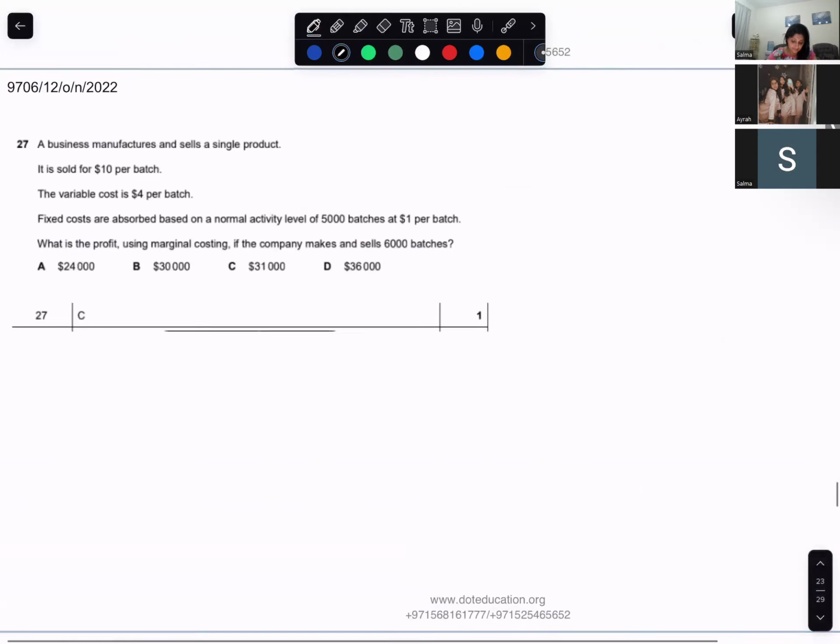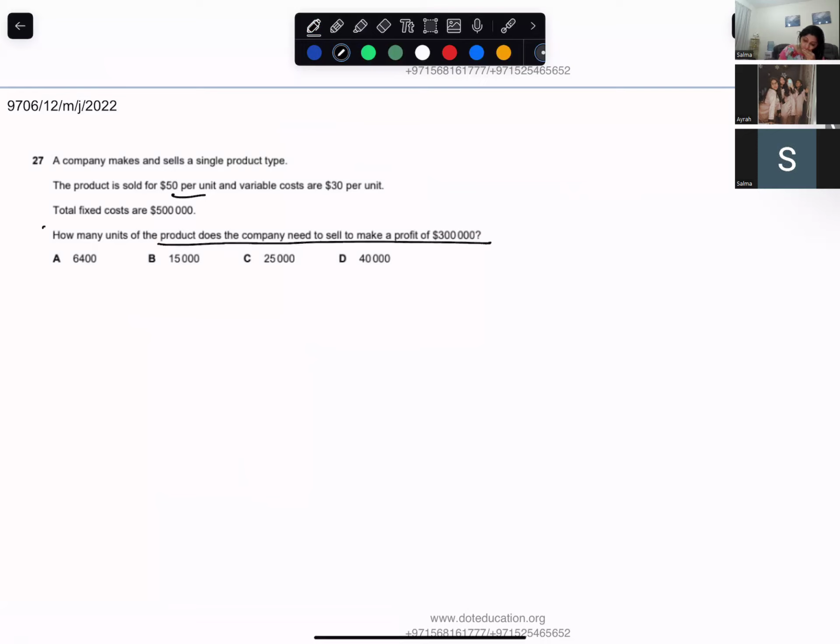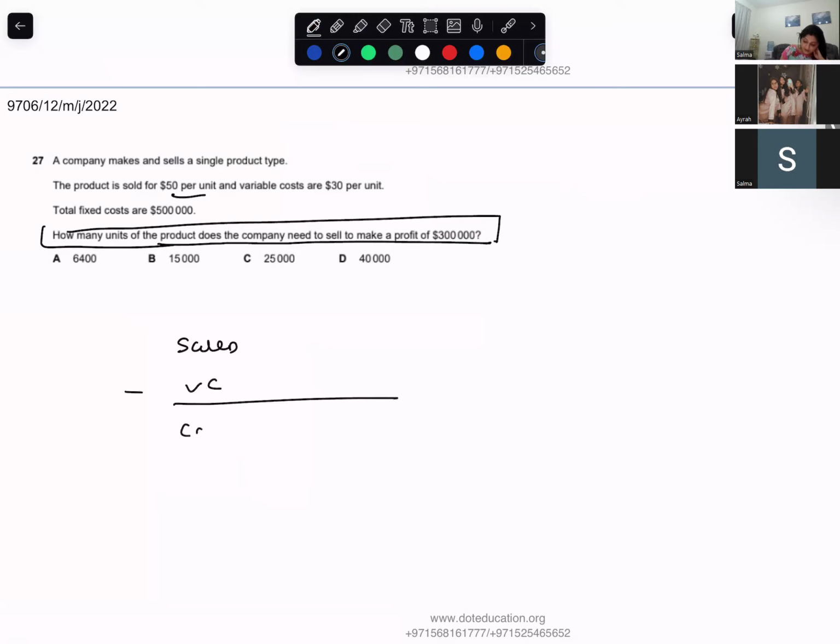A company makes and sells a single product type. The product is sold for $50 per unit and variable costs are $30 per unit. Total fixed costs are $500,000. How many units of the product does the company need to sell to make a profit of $300,000? We'll do sales 50 minus variable cost 30, minus fixed costs, and I have profit.